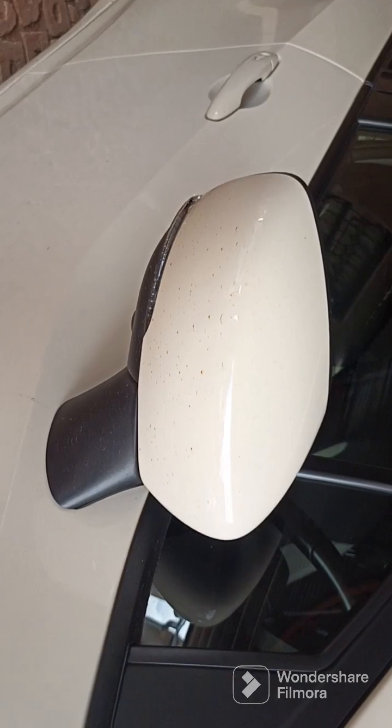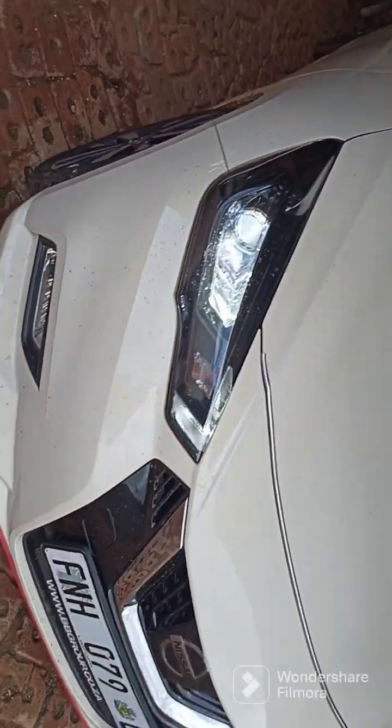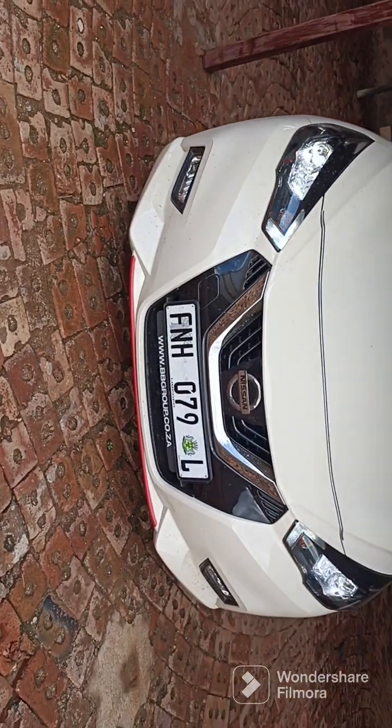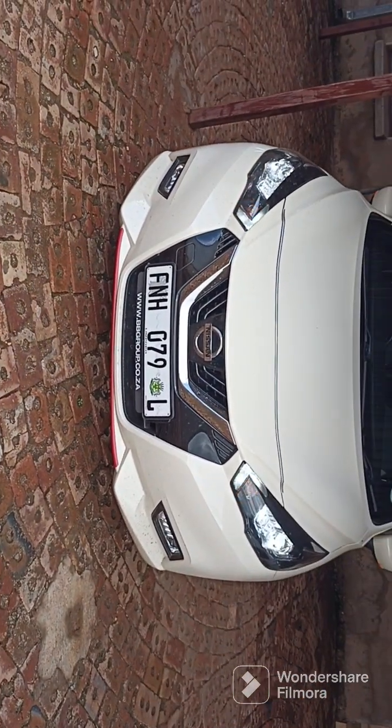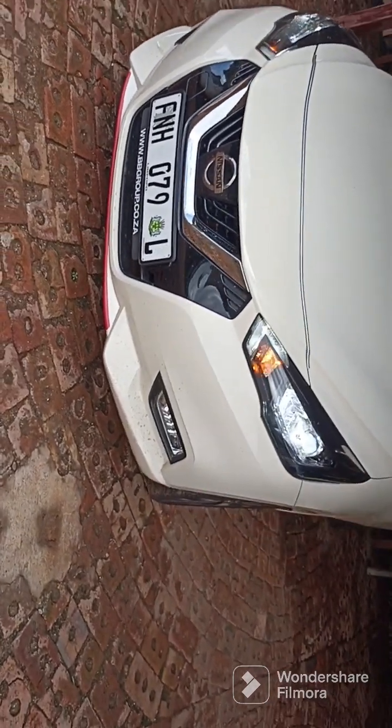Now, what you need to realize is that this car is discontinued. We will no longer be able to buy any Nissan Micra brand new in South Africa. The only one that you'll buy will be second hand, or maybe a demo car that was owned by the dealership. I don't know if Nissan dealerships in South Africa still have stock of low mileage Nissan Micras.